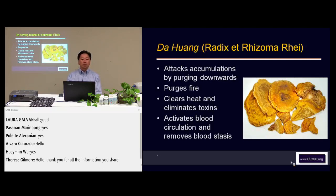The first one, and probably the one most commonly used, is an herb called Da Huang, Radix et Rhizoma Rhei, or rhubarb. Da means great and Huang means yellow. So in a way, the pinyin name is trying to tell you what it is. Da is big. It tells you that this is a very strong and potent herb. And Huang is yellow. Yellow means heat in Chinese medicine or in Chinese culture. So this is a great potency herb to treat all kinds of heat conditions.